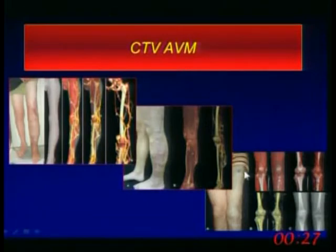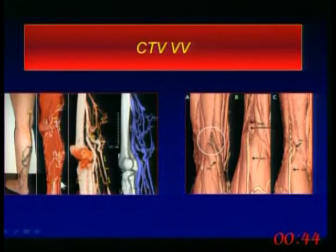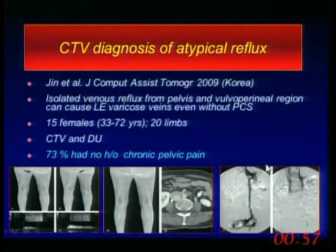Very fancy pictures. Applications are basically for AV malformation, like in this case. 3D reconstruction gives really great depiction of every single venous collateral and varicosity in these patients, involvement of the joint, like in this area, in this patient. Varicose veins, detailed anatomy, complete picture, different fancy reconstructions, anatomy of the small saphenous vein insertion. They say knowing that before excision helps you prevent varicose vein recurrence.